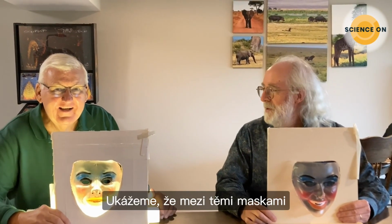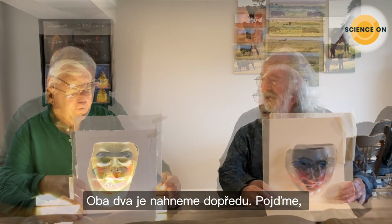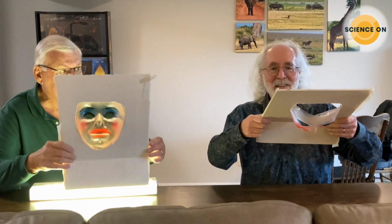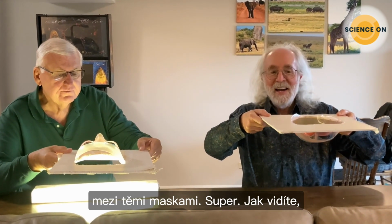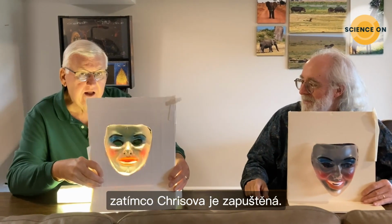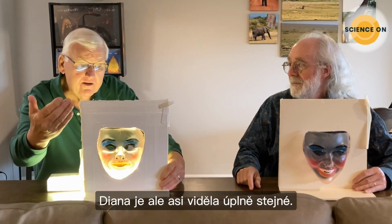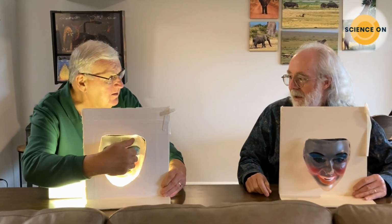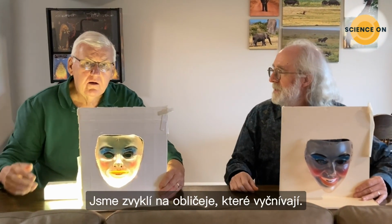Now should we do a reveal and show the people? There's a difference between these two masks. If we both tip them forward, so people can see the difference between our two masks. Oh yeah. Mine, you can see, is sticking out towards the camera, but yours, look at that, it's sticking in. But Diane probably saw both faces as identical. Because you're not used to seeing faces that stick in. We're very used to seeing faces that stick out.